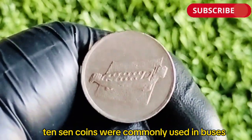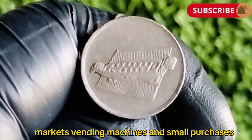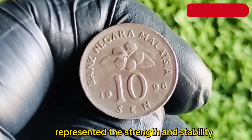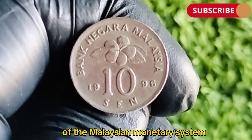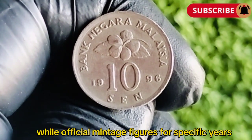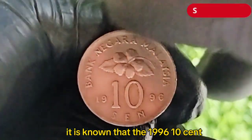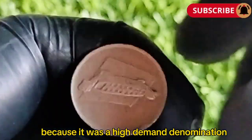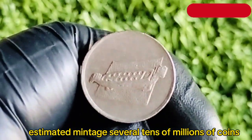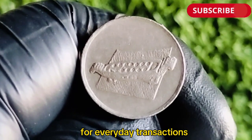10 sen coins were commonly used in buses, markets, vending machines, and small purchases. The circulation of coins like the 10 sen represented the strength and stability of the Malaysian monetary system during this time. While official mintage figures for specific years were not always publicly released, it is known that the 1996 10 sen had a large circulation because it was a high-demand denomination. Estimated mintage: several tens of millions of coins. These coins were mass-produced for everyday transactions.